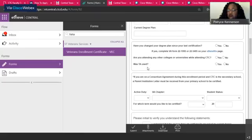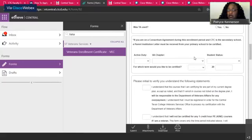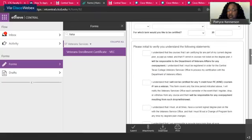What TA stands for is tuition assistance. If it's not used, you just mark no. And of course, you just go forward. If you are on a consortium agreement during this enrollment period and CTC is a secondary school, a parent institution letter must be received from your primary school to be certified. Of course, you just answer the questions accordingly.